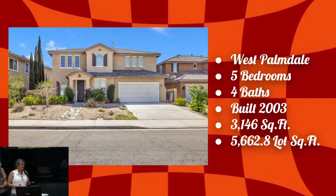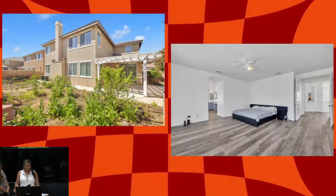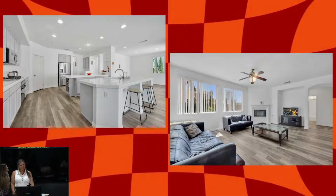Okay, our next house is in West Palmdale, 5 bedrooms, 4 baths. Built in 2003, 3,146 square feet on a lot size of 5,662.8. So cool. We'll find out. Beautiful redone kitchen, modern floors, and a garden opportunity back home. That looks nice. All right, what do you guys think?